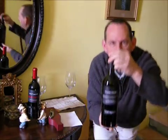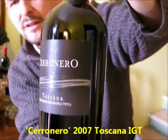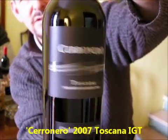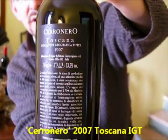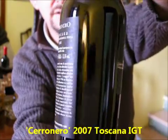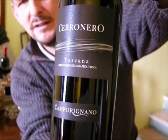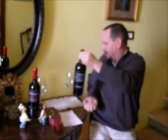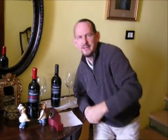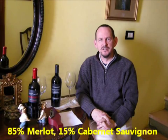The first bottle I have here is the Cerronero 2007 Toscana IGT. There it is, there's the labelling, you can see that nice and clearly. This is made from 85% Merlot and the remaining 15% is Cabernet Sauvignon.